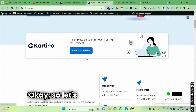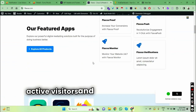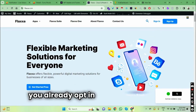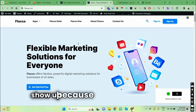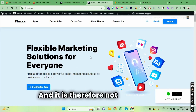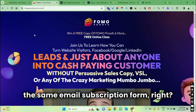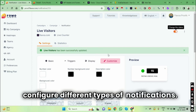Okay, so let's now see. See here, active visitors. And that's how it worked. Since you already opted into the newsletter, the opt-in newsletter this time didn't show up because it detected your IP. That's how smart the system is, and it is therefore not giving you the same email subscription form. So that's how you can configure different types of notifications.